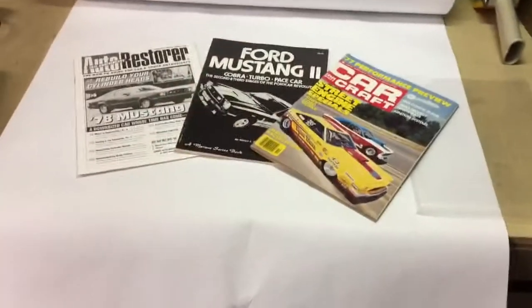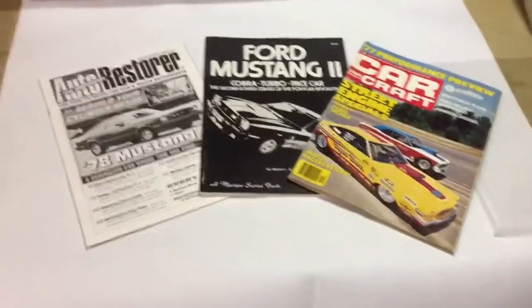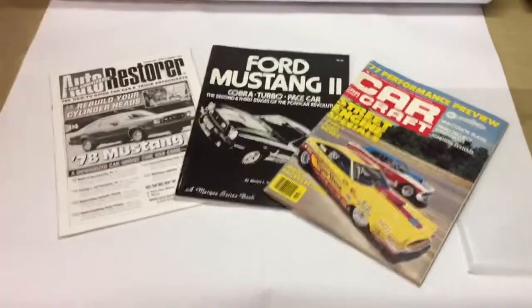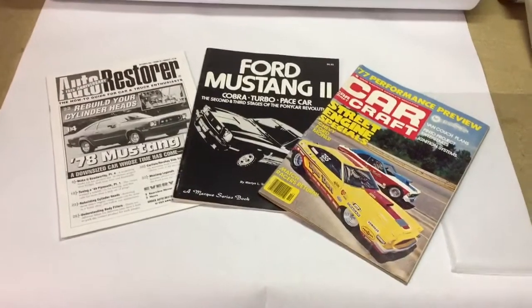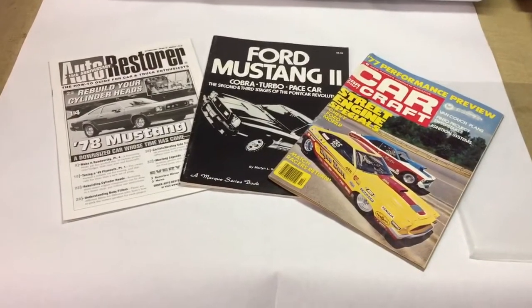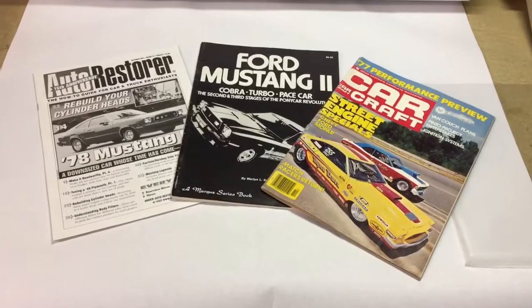When you buy somebody's hobby collection of Mustang parts and stuff, you get lots of magazines. And magazines is something that can be difficult to sell or very tedious, depending on how you want to do it. I picked out some of these magazines that had things in common with each other, and I sold these 3 for $30.